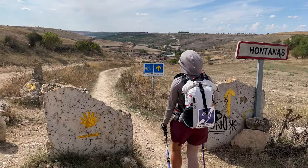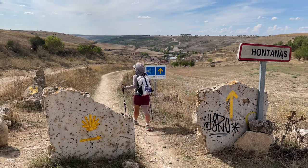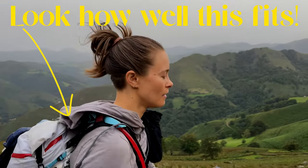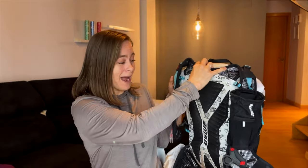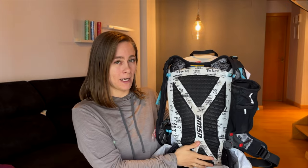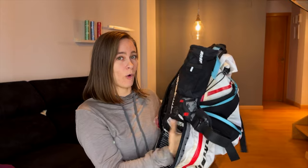The reason I really love this backpack is because of the way it fits on my body. I'm only 5'1" and I have a very short torso. It's like 14 inches. And most backpacks aren't made for the size of my torso. This one though is fully adjustable on the bag, so it completely fits my body. It is a frameless ultralight backpack, which means I can roll it up.